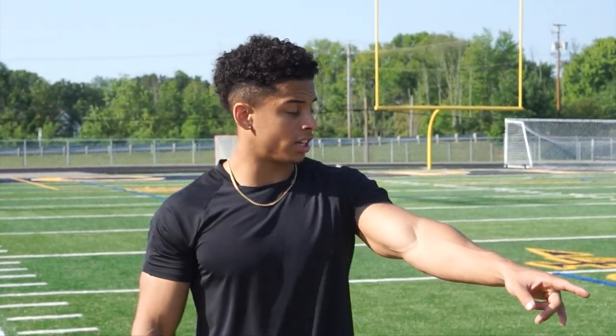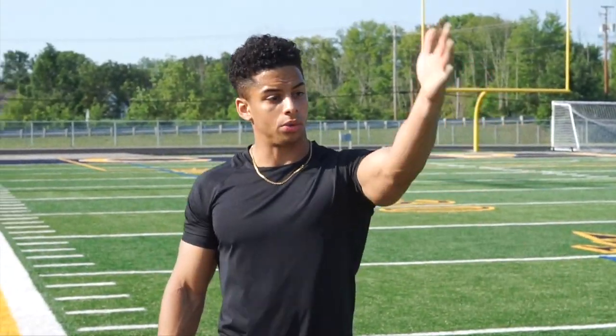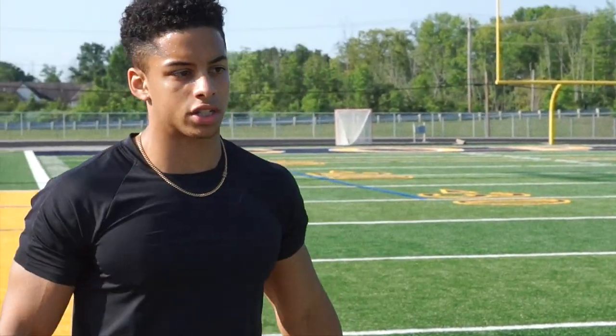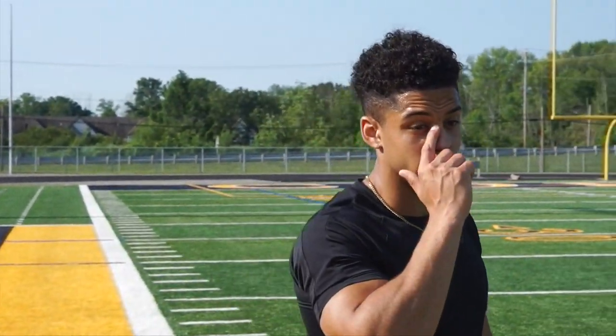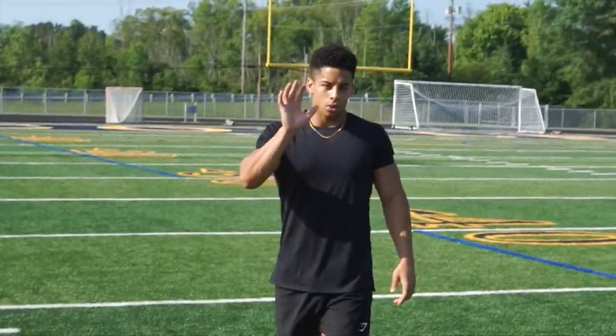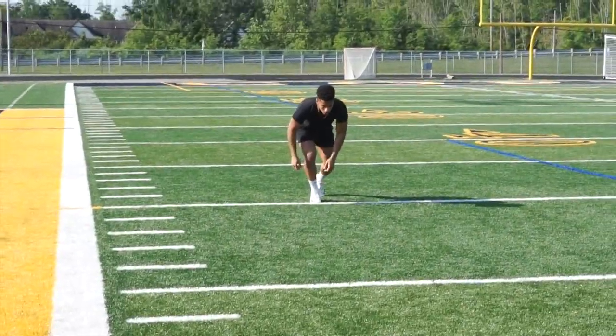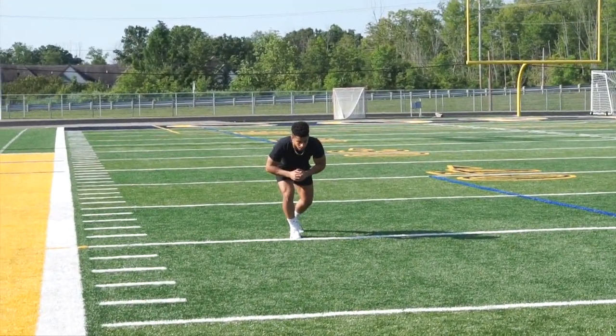I'm gonna go 5 yards here, back to the start, 10 yards, back to the start, and then all the way through 15. So just a little bit longer, just to open up my gait, and then a little bit more distance, so I know my heart rate's gonna come up because I'm doing it for longer. So we'll start with five of these. Ready? Go.